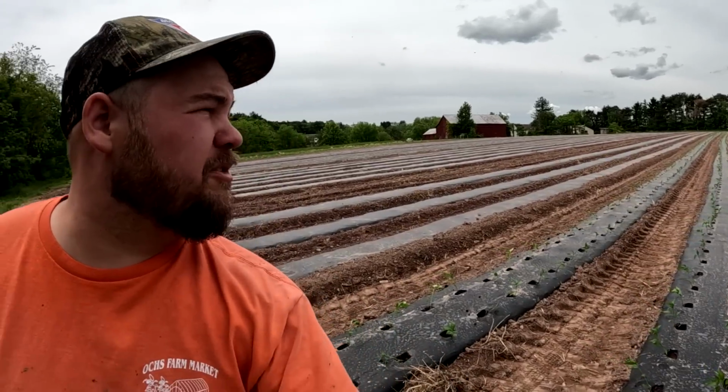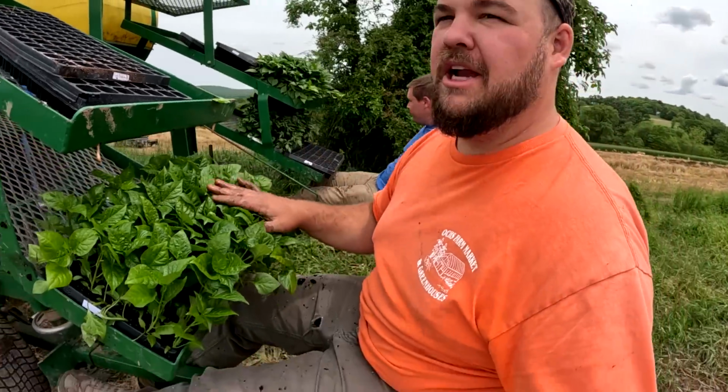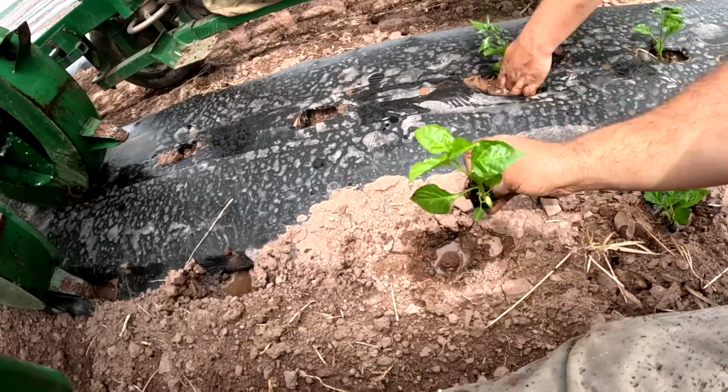Another row of peppers has been finished off. That's basically 3 rows of hot cherry peppers and just a little bit of red habanero on the end. But we're gonna get our next row started with red habaneros and then finish off with the ghost.